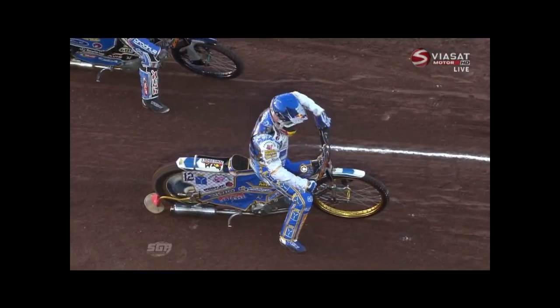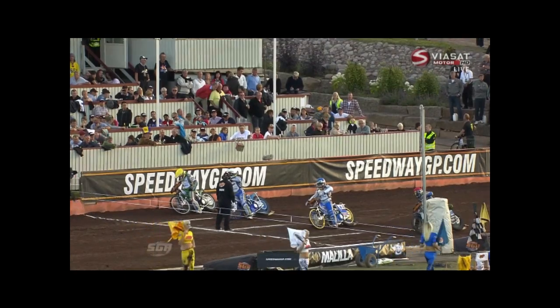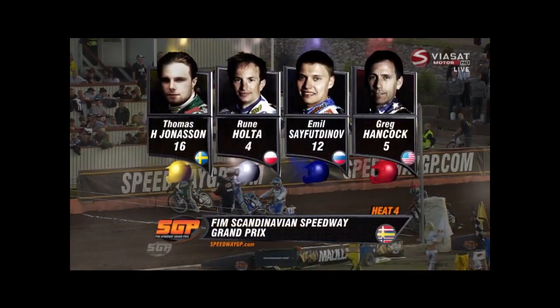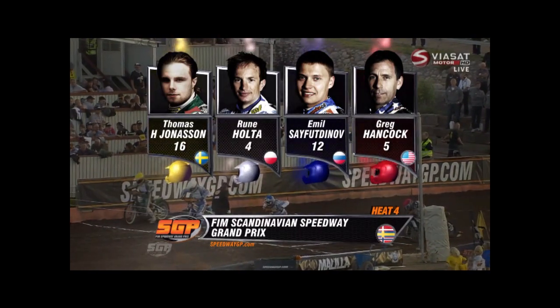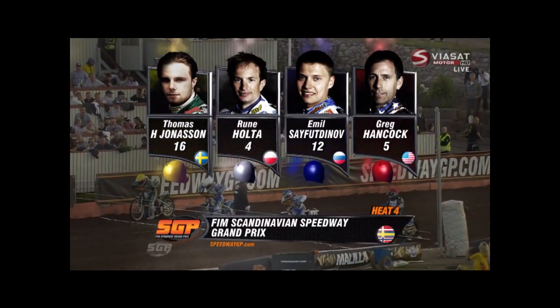It was 55.9. Hampel has just clocked 55.7 seconds on this 305-meter circuit. Heat number 4 is coming up. Hancock goes off the inside, the series leader. Emil Saifutinov goes off gate number 2. Rune Holter, a winner here last year, goes off gate 3. Thomas H. Jonasson going off the outside.